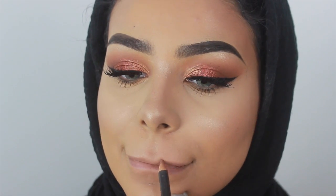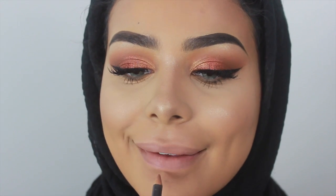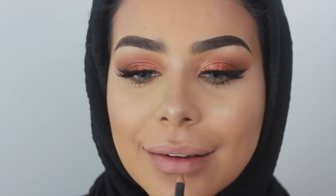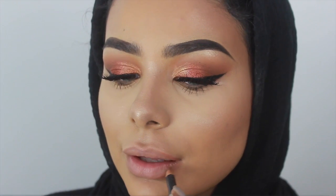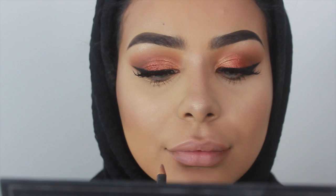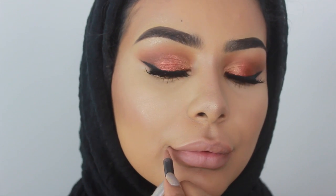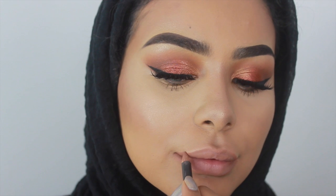So I'm starting with lining my lips using Stripdown. However, I went in a little bit of a frenzy trying to find something that looks good on my lips, so apologies for using like 3 different products to find my perfect lip for this video, but I'm just lining the lip with this lip liner just to get the corners in.